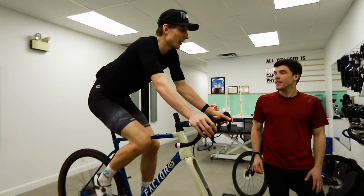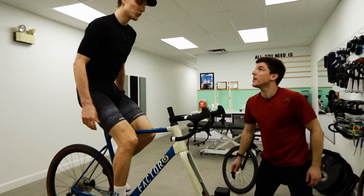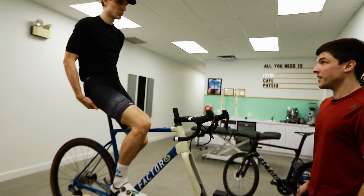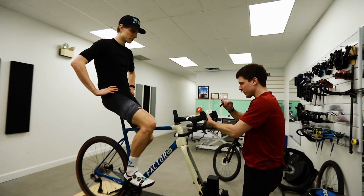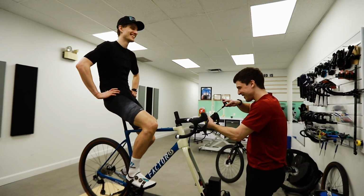It's funny, I don't really feel that much of a difference in terms of the saddle angle. Okay, it still feels a little... I just want to know if you would prefer those inside. Yes, yes, please, inside.